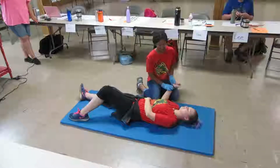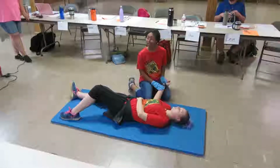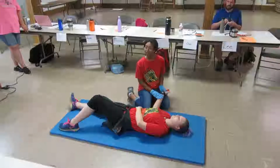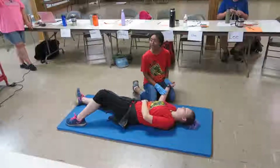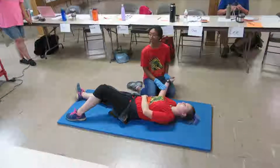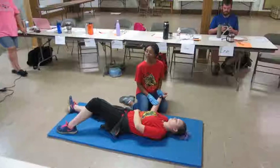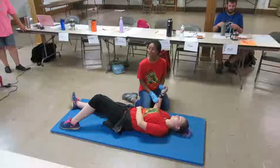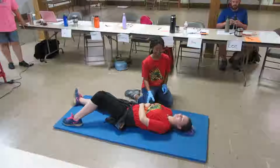Before you even touch her, tell me. Does she have a pulse? Don't check. She does, you don't have to check. Does she have one before you even check? Yeah, if she's responding and she's moving around, she has a pulse. So we're going to leave that to later. So she's breathing. She has a pulse.